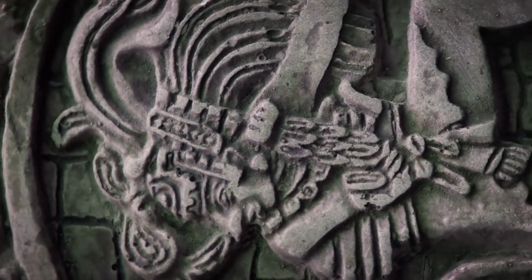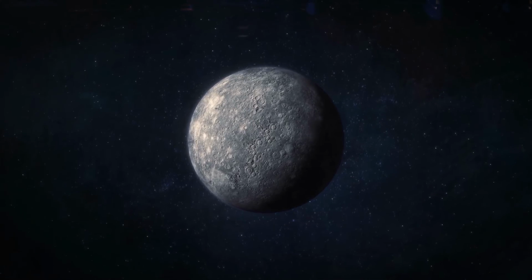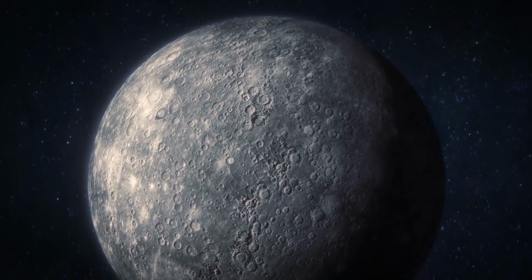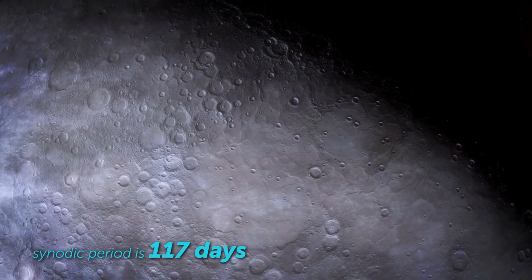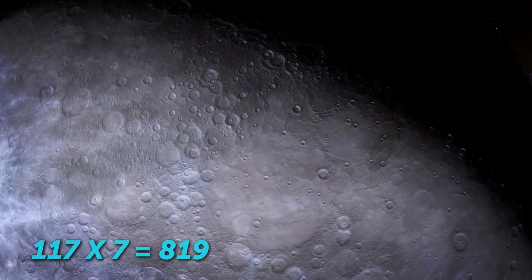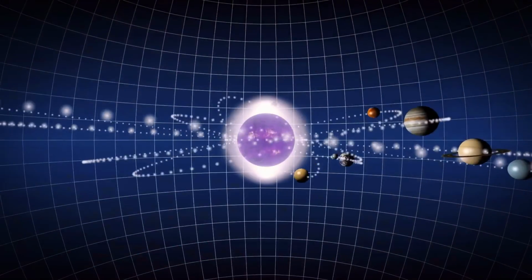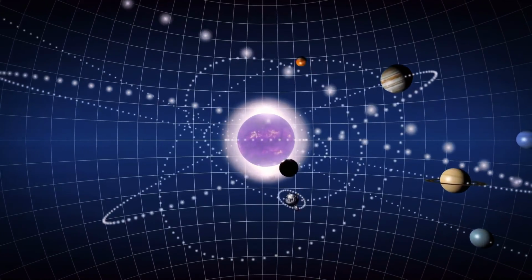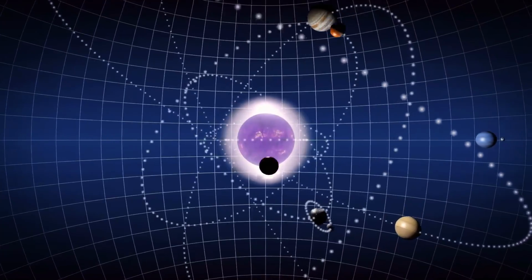But what does this have to do with their calendar? The American researchers' calculations revealed the link. Let's take the planet closest to the Sun as an example, Mercury. Its synodic period is 117 days. Multiply that by 7 and you get which number? Exactly, 819. 117 x 7 equals 819. Coincidence? Definitely not. Because synodic periods of other planets also neatly match the magical figure 819.